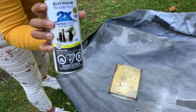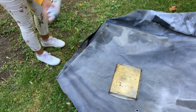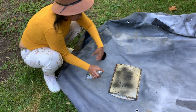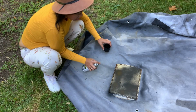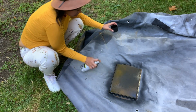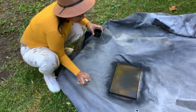Alright guys, I will start this project by painting this baking tray with Rust-Oleum spray paint, and the color is black. So I spray the back side of the tray and also the front side of the tray.